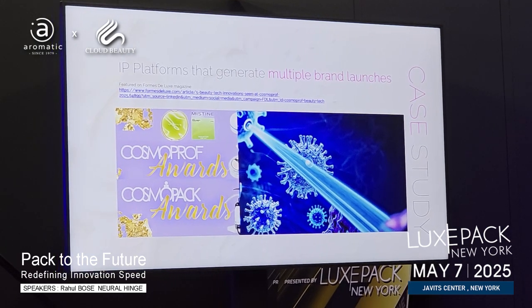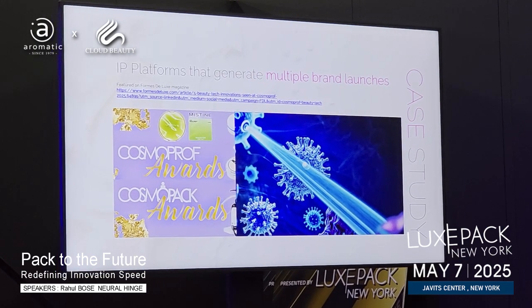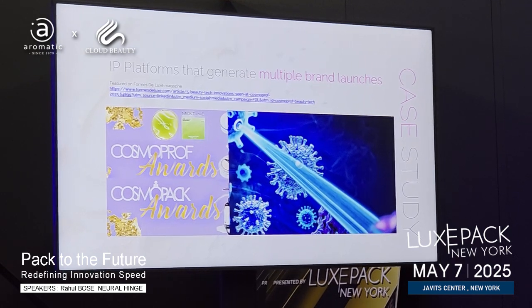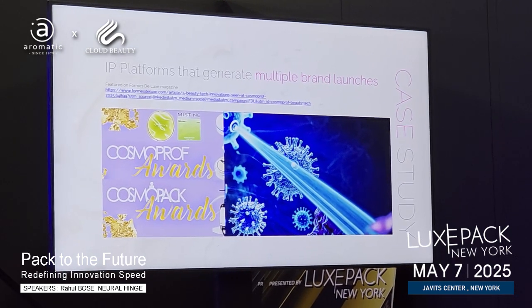Either every day I keep throwing the applicator, spending on a new one, or we design this pack which automatically sanitizes the applicator when it goes inside the compact.